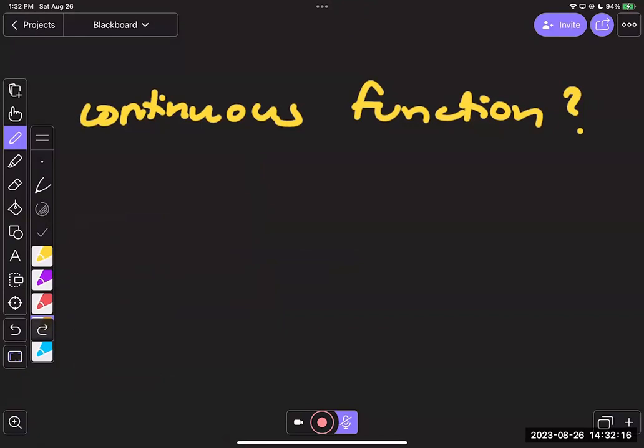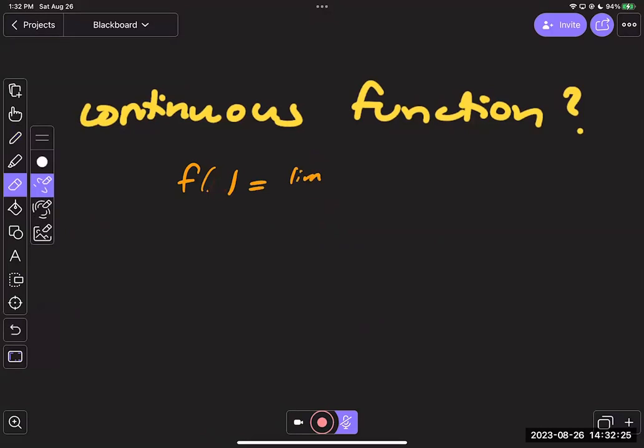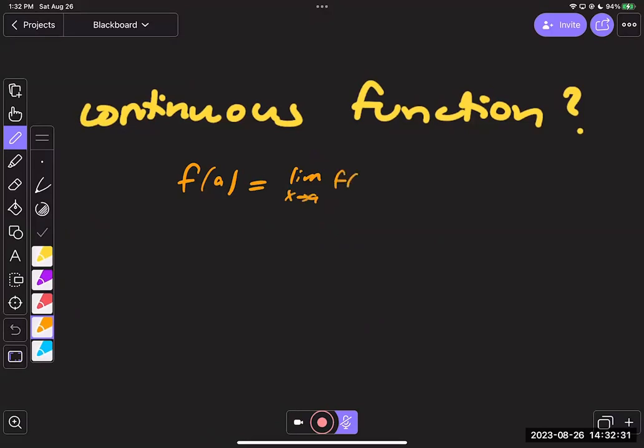But it turns out there's actually a more mathematically defined definition, and that is that for a function that is continuous, f of a is equal to the limit as x approaches a of f of x. Or in other words, the value at that specific point is equal to the limit at that specific point. So that's another way to put it, right? For a continuous function, this will be true so long as it's in a continuous portion. Functions can be continuous for a certain interval and then discontinuous in a different spot. That's perfectly allowable.